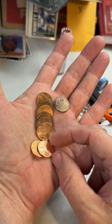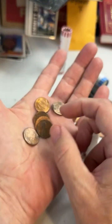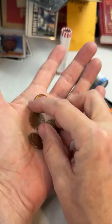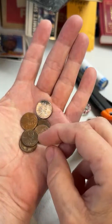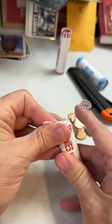Let's see what else we can pull out here. 2016, 2022, and 2024 over into the shiny pile, the shining pile. 2005, not copper, not copper. 2010 Philadelphia, I'm going to keep that one just because.